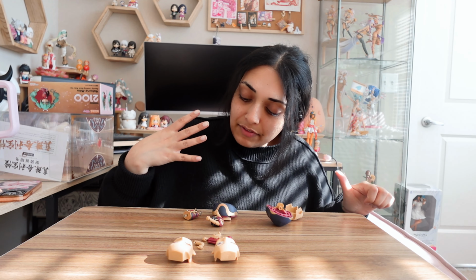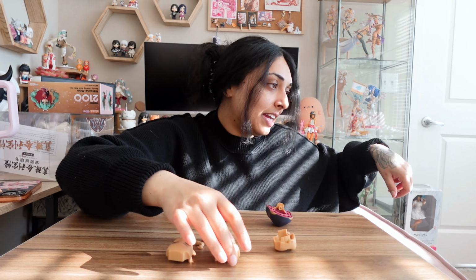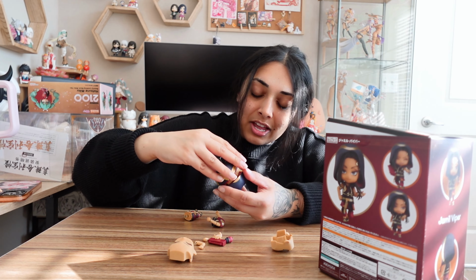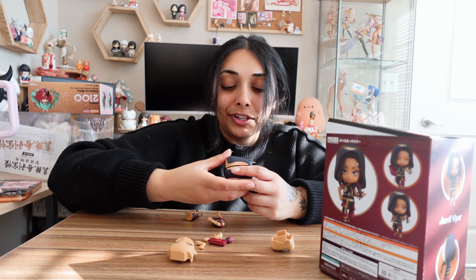So that's that. His Nendoroid was pretty hard to take apart, but I now have all the pieces out here so that I can build him and put him together. But definitely this hooded piece that fits around his face is really hard.